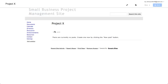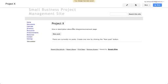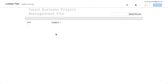And you can see here goes Project X. If I click on the Edit button, I can provide a quick sort of page that describes what this website's all about and so on and so forth. So I can give a description about this sort of blog announcement type page, and then save it so people can have a basic understanding. When I click on New Post, which Google has automatically created for me, it will open up what is very similar to a blog entry post.